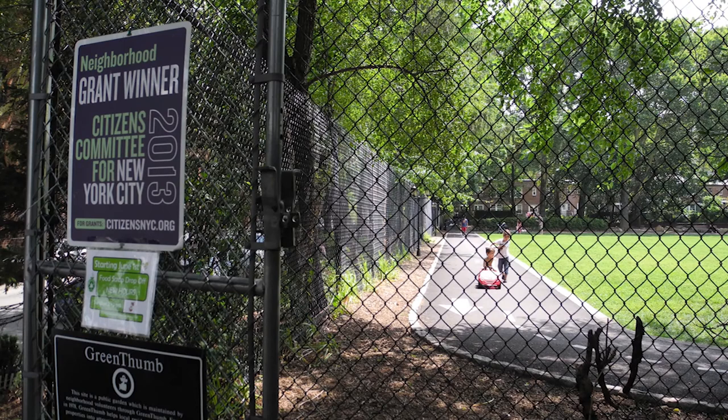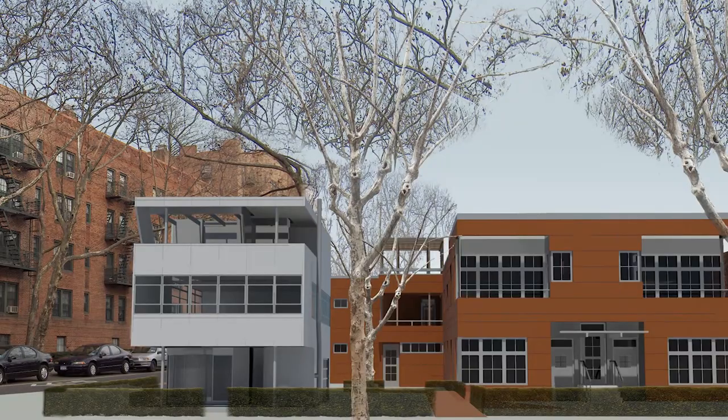I don't think Sunnyside Gardens is a landmark museum. I think Sunnyside Gardens is a residential community, a residential neighborhood where people live and raise their families and enjoy their personal life. I don't like the idea really of tourist groups walking up and down the street looking for the Aluminaire House.